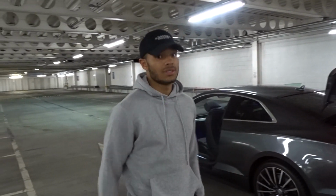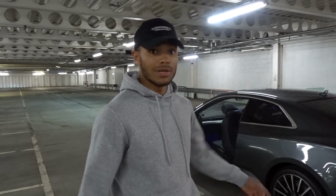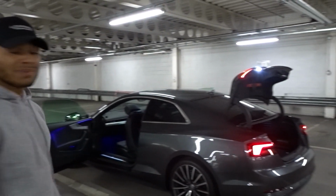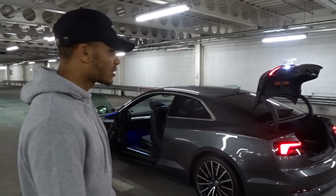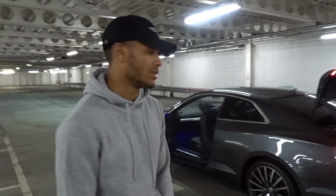Point number 3 about what I love about the Audi A5 is the practicality. You're probably looking and thinking, why are all the doors open, the boot's open? But despite being a coupe, this car has a very, very good amount of space, and it's actually practical space as well. There's not a lot of wasted space in this car.